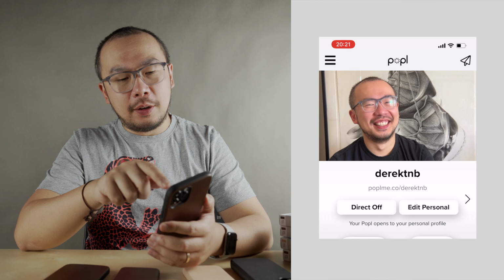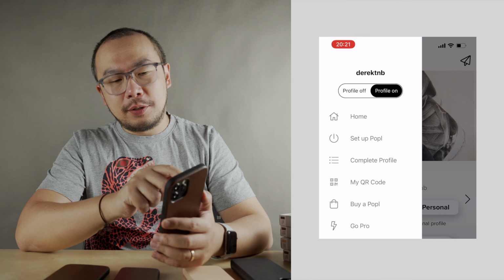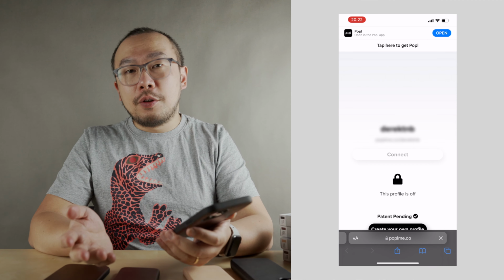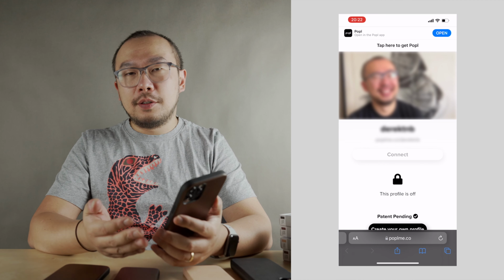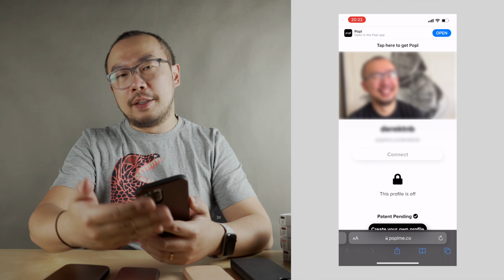And yes, you are able to actually turn your profile off, but you'll need to do that in the Popple app. This is how you turn your profile off. You go into the Popple app, press this hamburger menu, and just press Profile Off. And if you turn your profile off, this is the screen you'll see when you try and tap the digital business card.